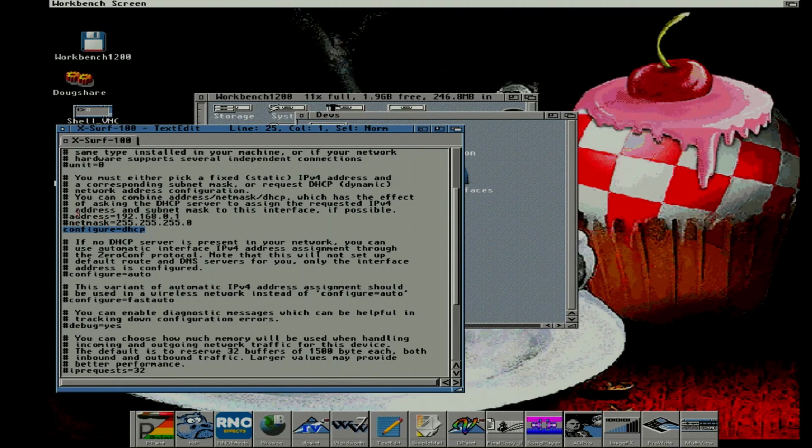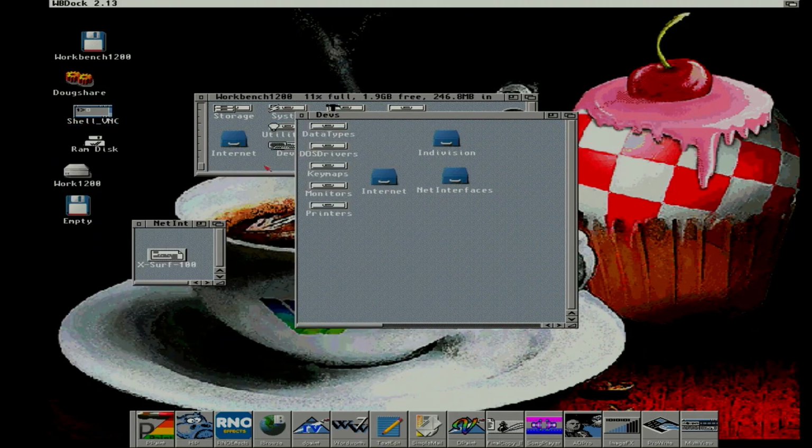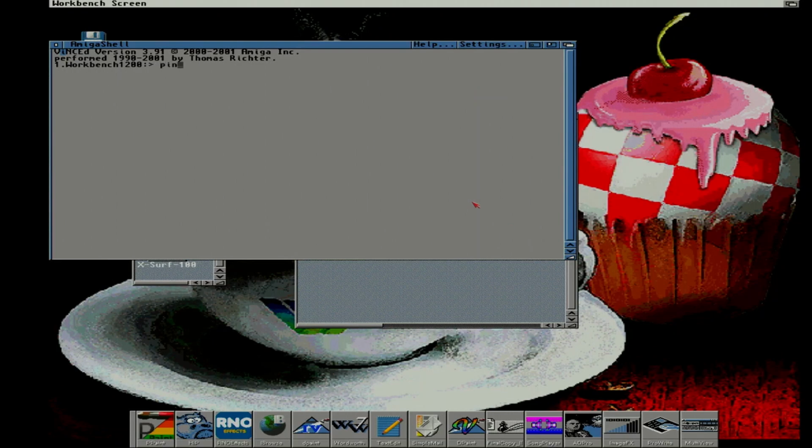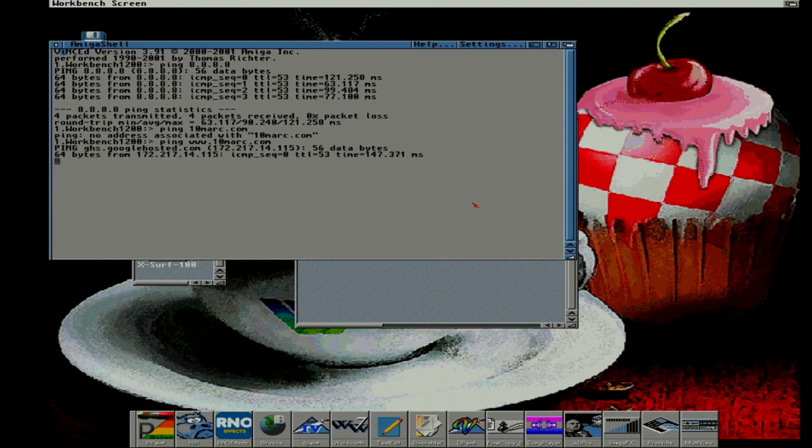If you want to set it statically, you definitely can. You just set your address and your netmask here, and you have to open other files to change your gateway and your DNS settings. But let's save that for an actual training course on Roadshow. The end result, when you have Roadshow running, is you can ping anything you want to. So here's Google's DNS servers. Beautiful ping. Hey, look, it's Tenmark's website pinging with a pretty slow response.